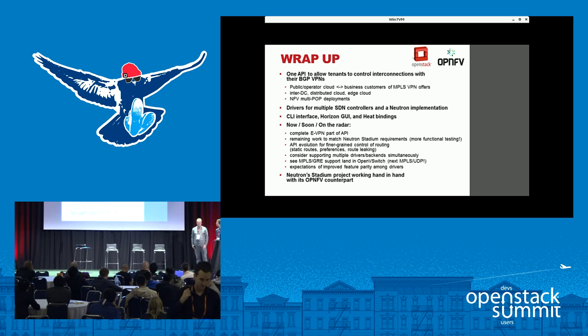Something which is not in the project, but which is very relevant in the context of this project, is something that is close to land, we hope, in Open vSwitch, which is support of the MPLS GRE encapsulation, and next, we hope, MPLS over UDP in Open vSwitch, which is a component used by many solutions. And last point that we can mention is that we expect drivers and backends to evolve toward better feature parity. Today, we have some drivers that don't support all the options, all the alternatives provided by the API.